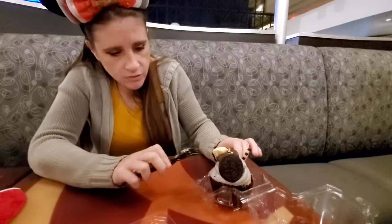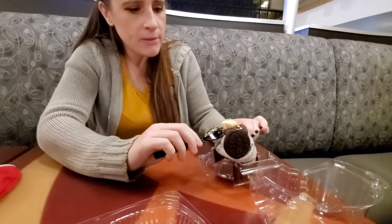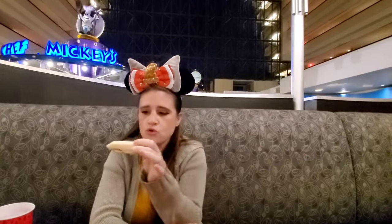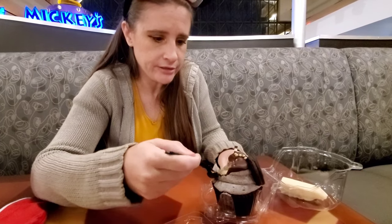All right, Kristen, let's go with yours, the monorail cookies and cream cupcake. Oh my goodness. That is legit monorail here. Is it white chocolate? It is white chocolate. Awesome. Eating a cupcake with a fork because I'm weird like that.